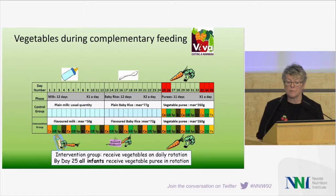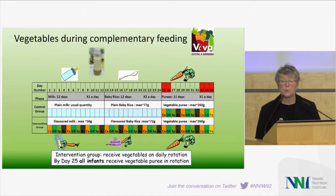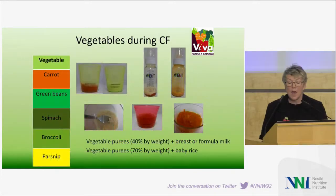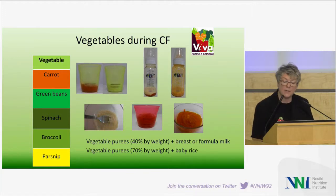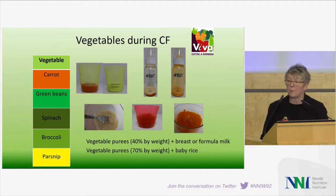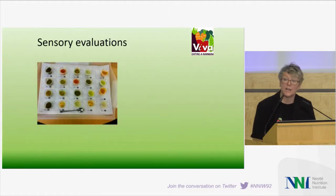Now, before I show you some of the images from that study, I just want you to see what milk and vegetable look like before it's been mixed together. But this is spinach green at the bottom of the milk, and then we flip it together and mix it. So this is what it looks like when we're adding either the carrot or the green bean to the baby rice or to the milk. And we added vegetable puree 40% by weight to breast or formula, and vegetable puree 70% by weight to baby rice.